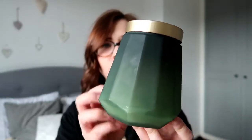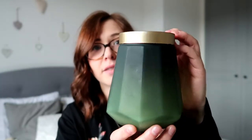So I'm doing a lot of changes in our house at the moment, buying bits and bobs for everywhere. It drives my husband crazy because I'm forever moving things about. But with us just coming into spring, we've been using a lot of candles and I love this one. This is from TK Maxx, I think, Home Sense, whatever you want to call it. This is from there and it's green.